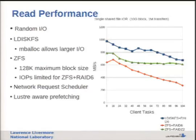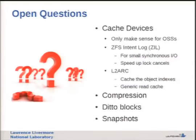Larger IO sizes would help too, but that's where we're at today for performance. So we've got a couple of open questions still regarding this work. One, how do we make use of the ZFS cache devices? We think they only make sense for OSSs, probably, because we've built our MDS out of SSDs, so adding more probably isn't going to help.